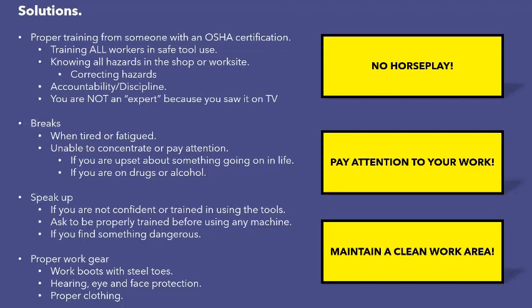Speak up. If you're not confident or trained in using a tool, say so. Ask to be properly trained before using any machine. Let a supervisor or foreman know if you find something dangerous. Again, the proper work gear: work boots with steel toes, hearing, eye, and face protection, and proper clothing. These are the solutions to help prevent injury in a shop.